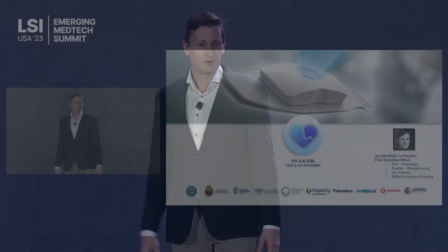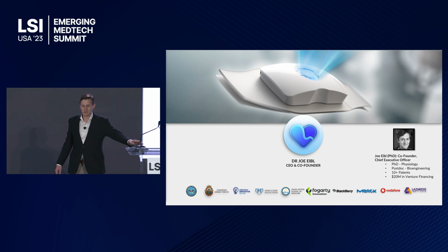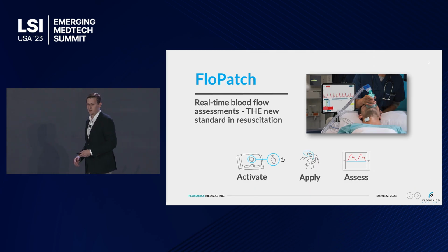I'm the CEO of Flosonics Medical, and together with my co-founder, Dr. John Emil Kenny, who's a Stanford-trained intensivist, key opinion leader, and internationally regarded speaker on Doppler ultrasound, and with a great team of engineers, we've developed FlowPatch, the world's first wearable and wireless Doppler ultrasound.